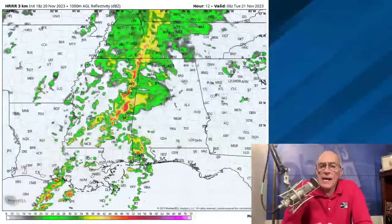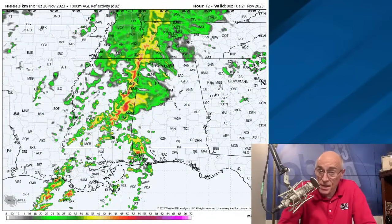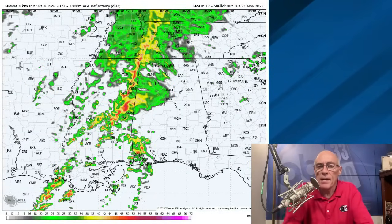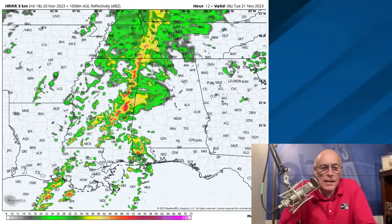So model fans, here we go. This is the high-resolution HRRR valid tonight at midnight. And just this messy mass of storms coming in here tonight. And it's going to be a good rain. That's the positive here. Again, you're looking at 12 midnight.